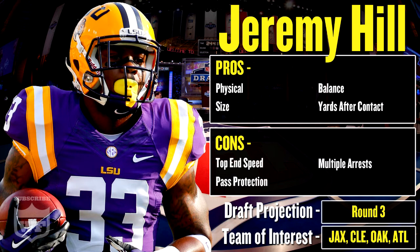They could be taking a look at Jeremy Hill in the middle rounds, round 3 potentially. He could be a day 2 guy, could be a day 3 guy, but right now I have him in the 3rd round.